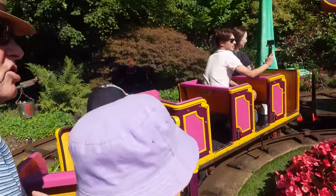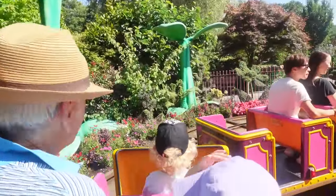Is it a duck? Or is it a chicken? It could be a chicken. I think it's a duck. Oh, okay.